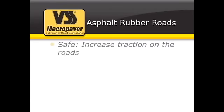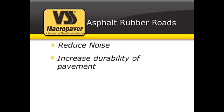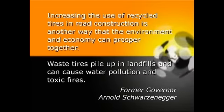Asphalt rubber roads are safe. Asphalt rubber has the ability to increase the traction on the roads, shed water, reduce accidents, and save lives, reduce noise, increase durability of the pavement, and are a viable means to recycling scrap tires. Recycling our waste is one way our industry can take care of our business while being conscious of the environment.